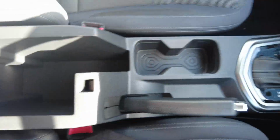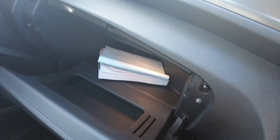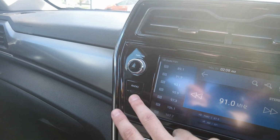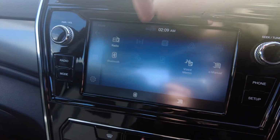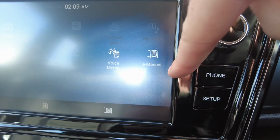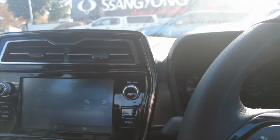Okay, and here, nice little center console, plenty of room for your bits and bobs, and similarly, the glove compartment there has all the manuals and all the documents you need. So if your sales consultant by some miracle hasn't told you everything you need to know about these cars, you can easily get the information on hand. And just going back to the infotainment system for a second, please go into the applications menu. There's an electronic manual there, so everything you need is right there. Okay. So I think that pretty much wraps it up.